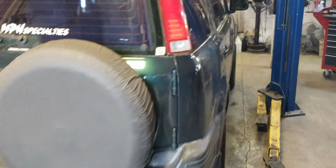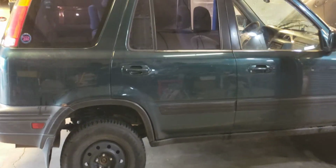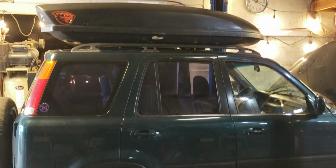What are we working on today? I'm going to do a little bragging. A little bragging rights is in order here. I've got to go back in time a little bit. I don't even recall how long we've had this 1998 Honda CR-V.